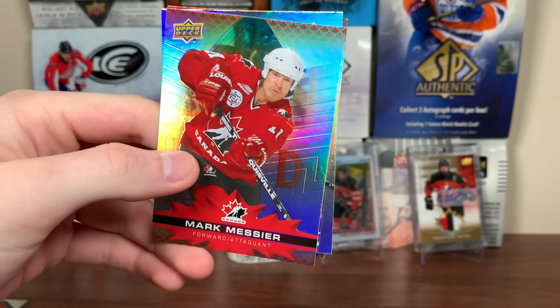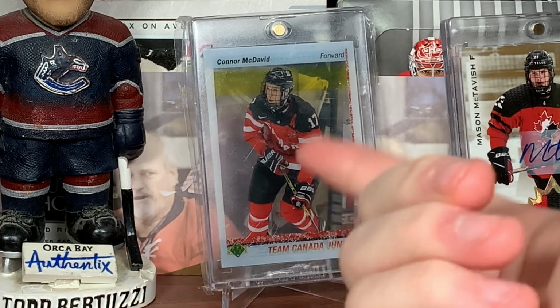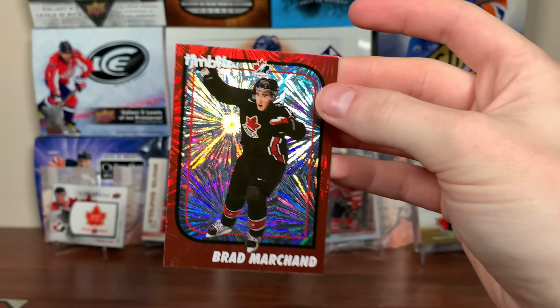I'm not sure about the long-term value for this. Like 17-18 Team Canada, Canadian Tire set still has some amazing cards that are sought after to this day. I don't know if that's going to be the case for this. I mean, the winner cards will always be sought after, like the autographs and all that. But maybe something like this will have similar appeal because it is a tough pull.